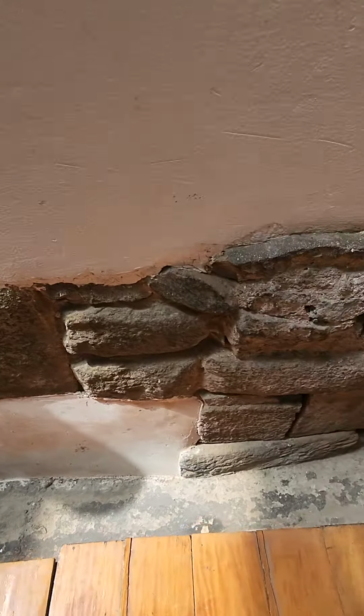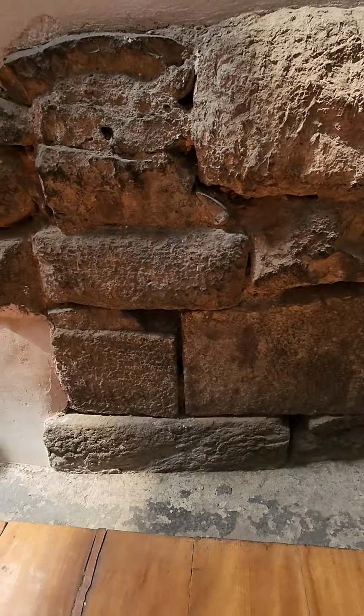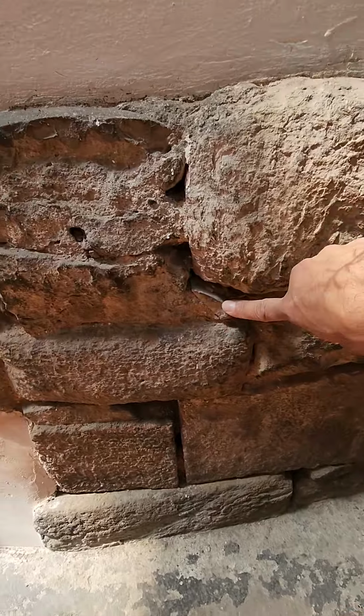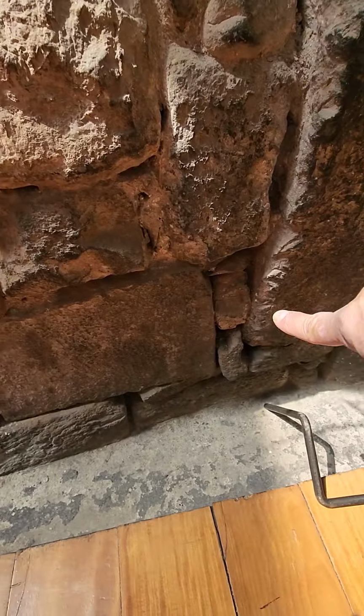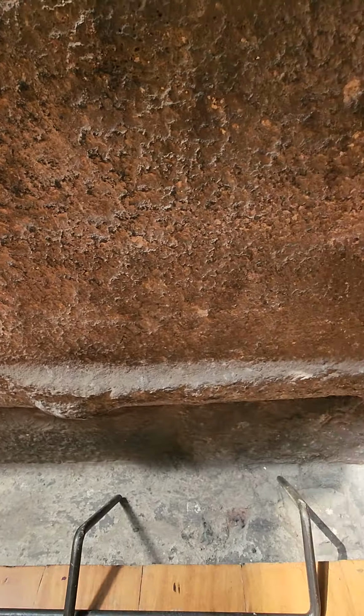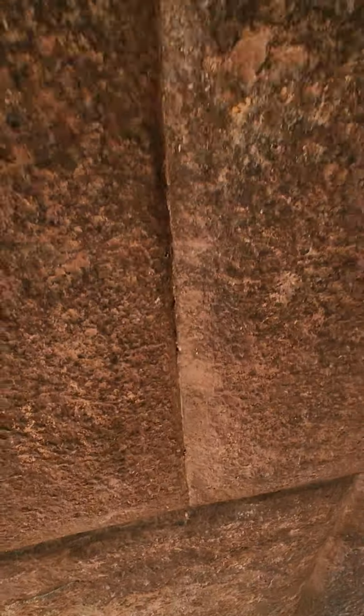Here they tried to repair it. You can see nothing even matches. Doesn't even come close. The rocks are just put together here. And then we get back into the megalithic rocks that need no mortar whatsoever.